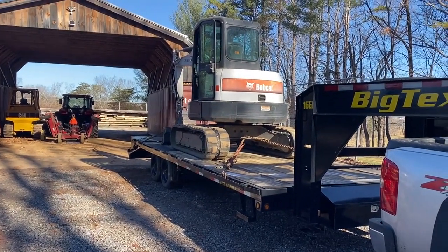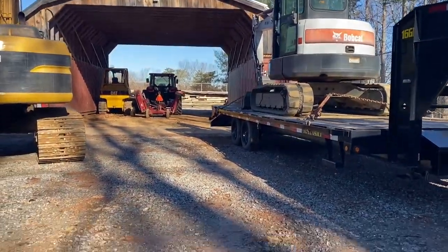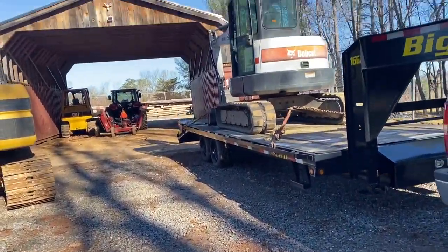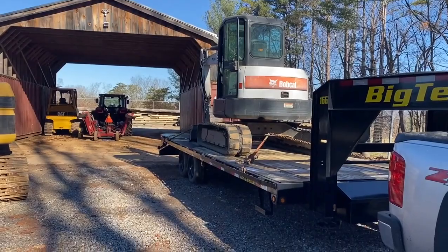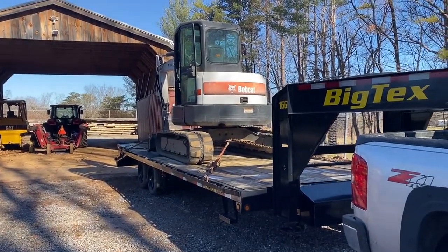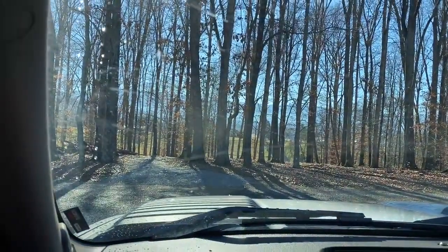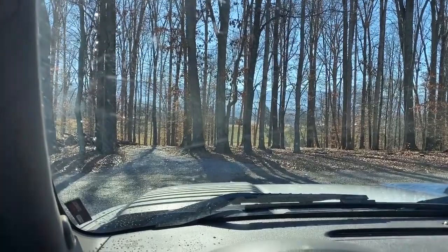I only have a small job to do today at one of our rentals. Just need the Mini there for an hour or so. Burn a bonfire, bury the remnants, clean up a couple of things, and then reverse the process. So loaded up, heading out.